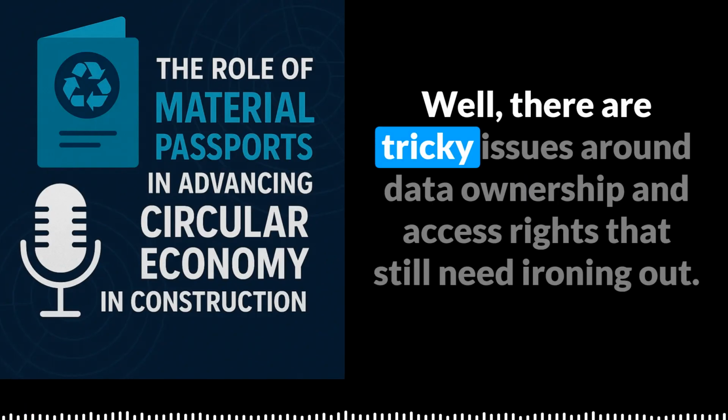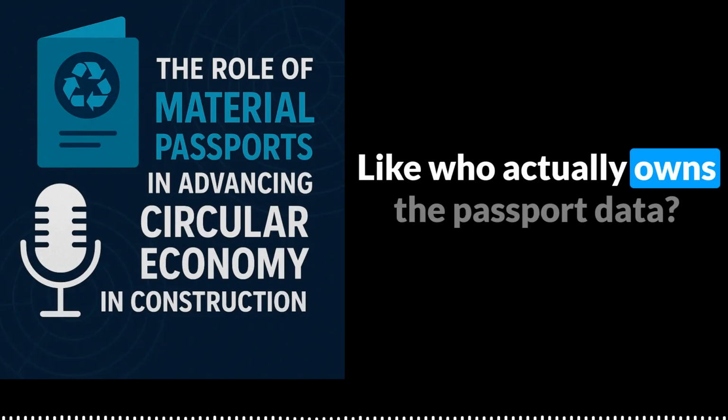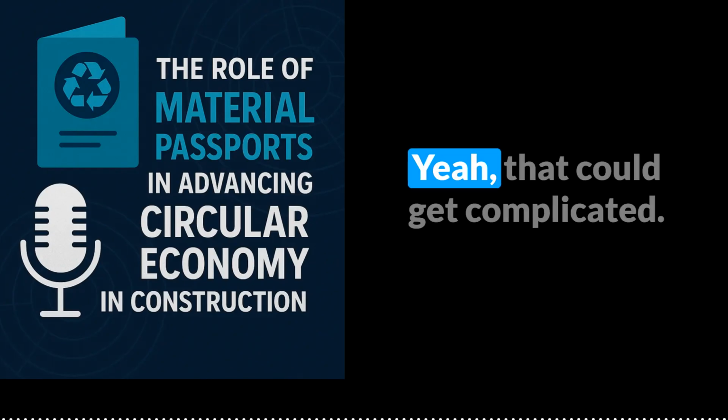Well, there are tricky issues around data ownership and access rights that still need ironing out. Like who actually owns the passport data? Exactly. And who gets to see it? Who can change it? Under what rules? Yeah, that could get complicated.